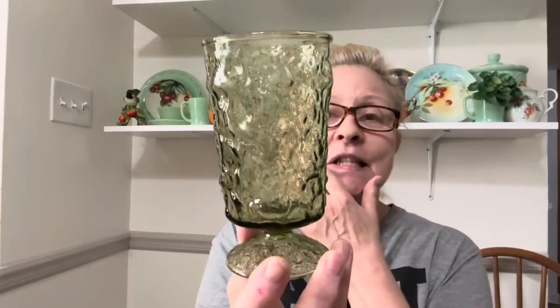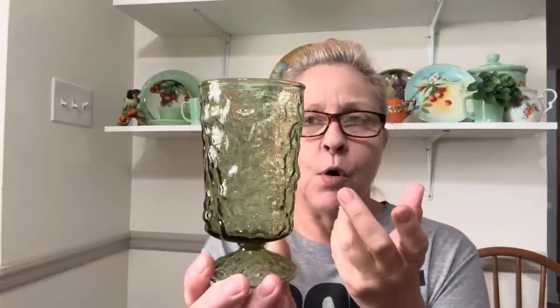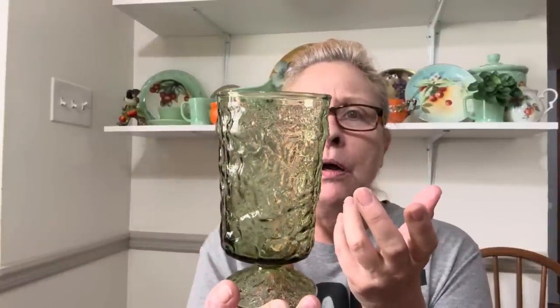Then I got this glass. This is the Anchor Hocking. They call it roly-poly, but there's another name for it. Lido Murano or something. I do have a couple glasses like this already. So I have kind of like a little collection of them. So this is for me. I like them. I think they're so cute.